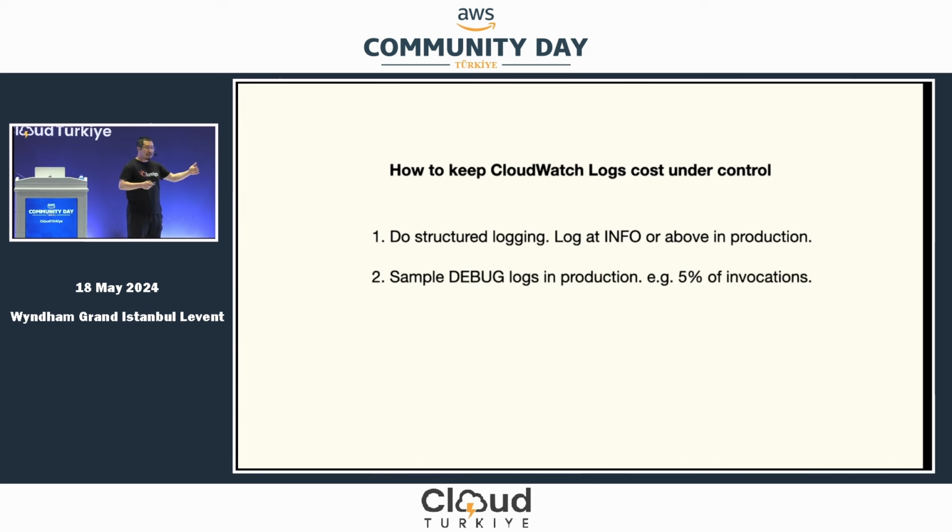Say for 1% or 5% of your user requests. That way, you hopefully have enough debug logs to cover all the different code paths. So when there's a problem, you can figure out what the problem is, but you're not paying for all those millions and millions of lines of debug logs that you don't actually need.